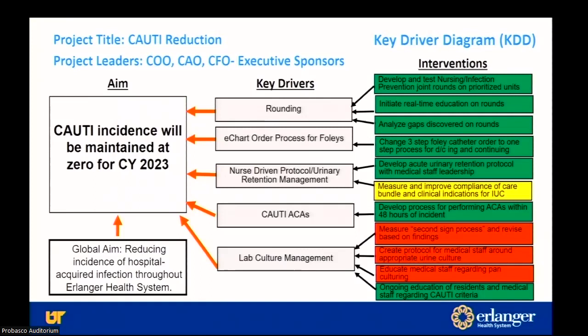Okay, this is for the catheter-associated UTI reduction project. On the left, you'll see our SMART aim. We want CAUTI incidents to be maintained at 0 for the rest of calendar year 2023. Over the last 8 months, we've had no more than 1 a month. It's been a mix of 0s and 1s. We've actually had a centerline shift down in our performance statistically, so it's showing fruit there.